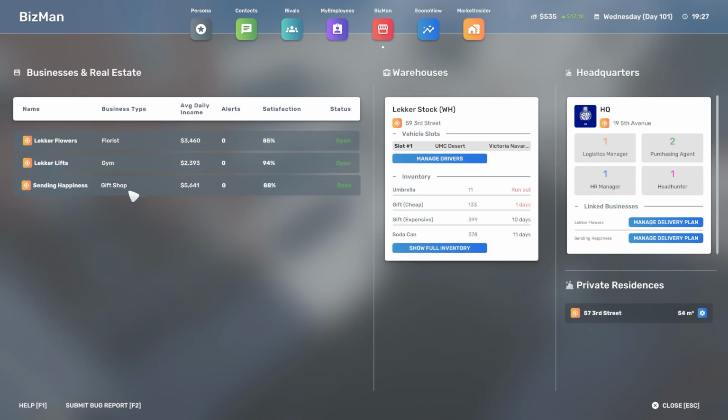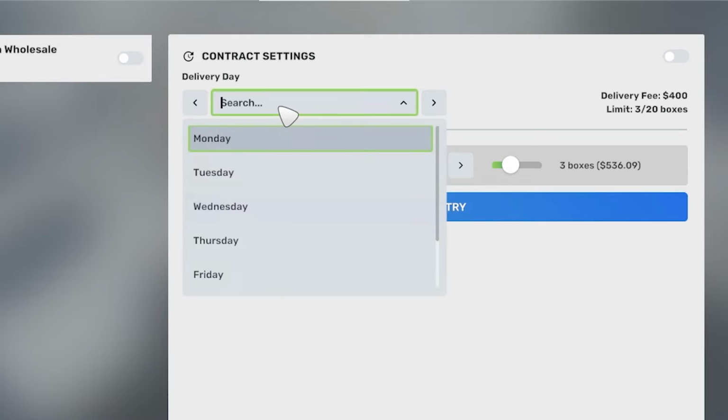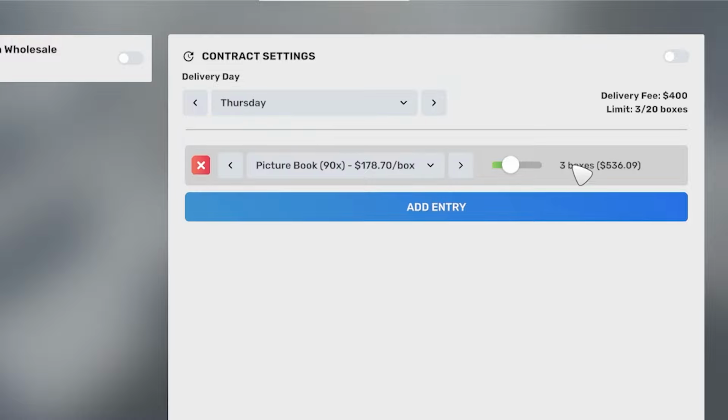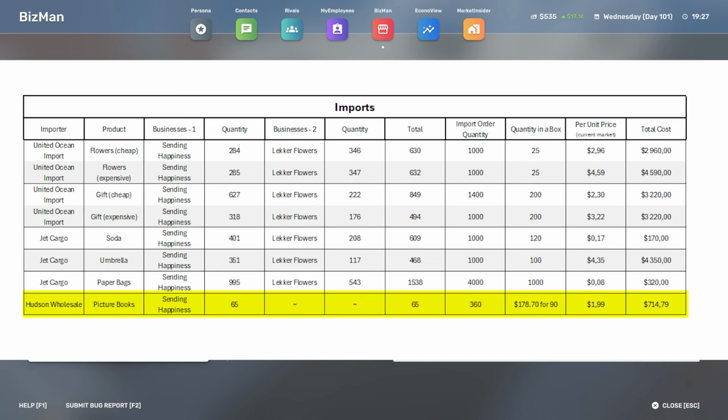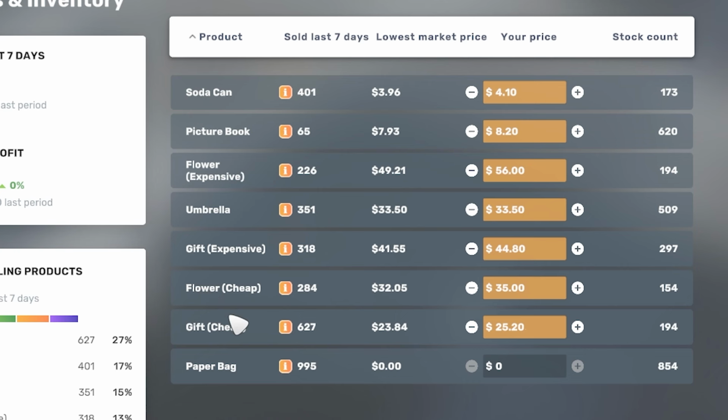Then when we go to Sending Happiness, deliveries, we need to ensure that Hudson wholesales, I won't do it for Wednesday. I can do it for Thursday maybe. Bring 3 boxes of 500 for 540 bucks. 3 boxes is 270 books. That equals to almost $2 per book. And then we're selling it for $8.20, which gives us $6.22. I don't think we need to order it now because we've got 620 in stock and we only are selling 65. So all good in the hood.